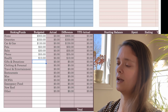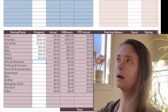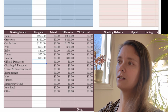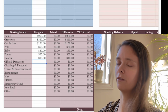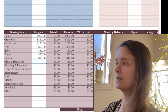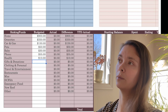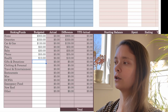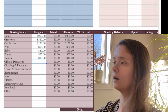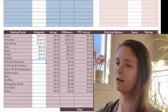And I know with the HSA, you don't have to spend it all in a year, obviously. It rolls over and you can invest it. So we may just potentially save up all of our receipts for health spending, and then at some time in the future, after our investment in our HSA has grown, we will get those reimbursed. So the health spending may be out of pocket this year. It also may come from the HSA. I haven't really figured it all out yet.